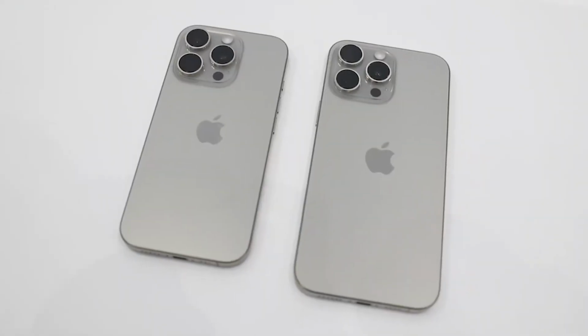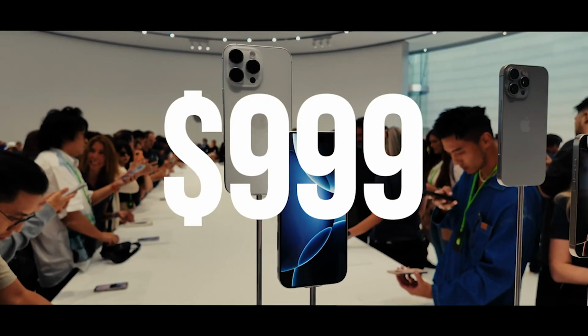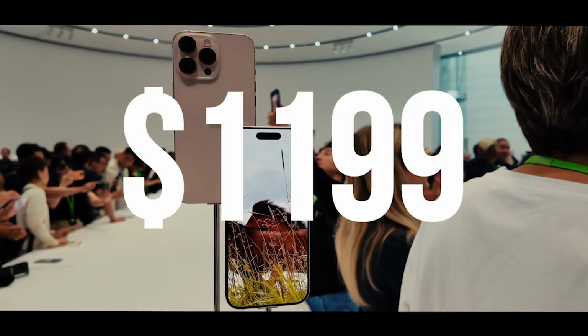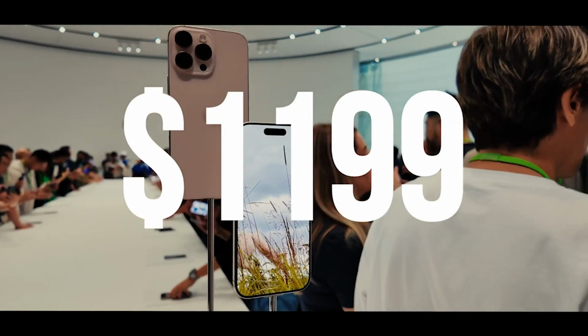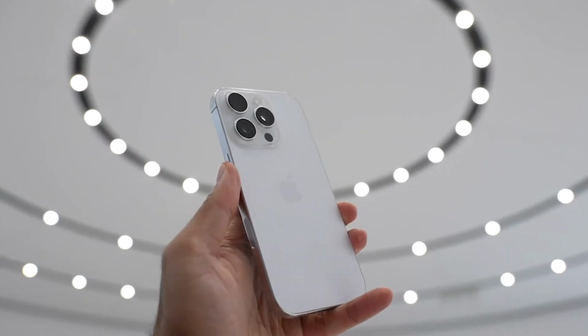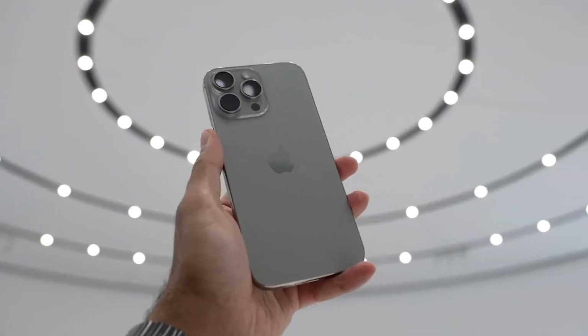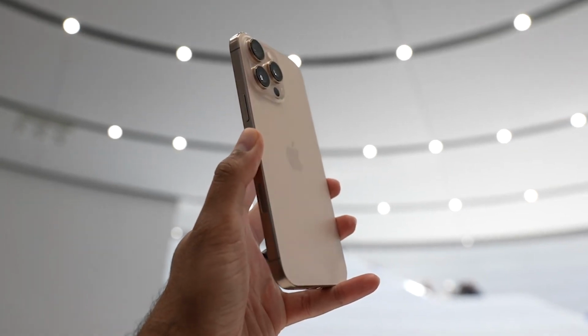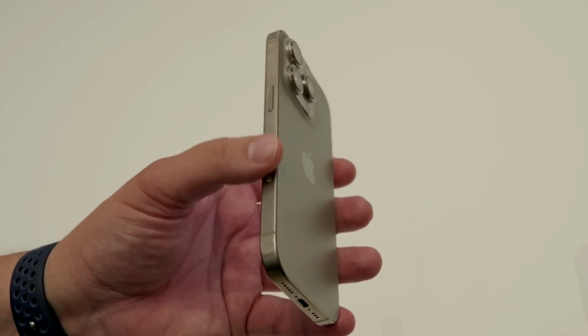The iPhone 16 Pro starts at $999 for 128GB, while the Pro Max starts at $1,199 with 256GB standard. If you want to go all out, you can get up to 1 terabyte of storage for $1,599 on the Pro Max. It's definitely an investment, but you're getting top-tier performance and premium design.